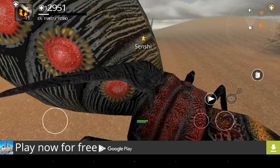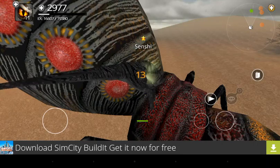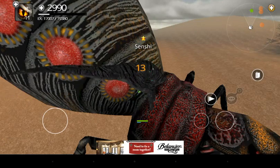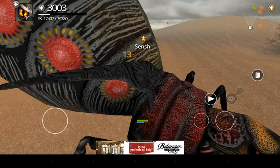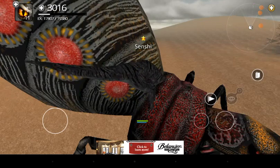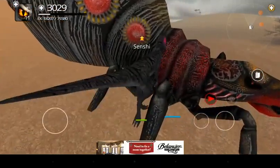Asteroids. I have yet to die from an asteroid. Tornado. Eh. I really recommend you guys check out this game as well as Wolf Online. Both really great games. Ooh, excuse me. But yeah, really recommend you check it out. Oh, that's a scorpion, isn't it? Nope, just a leg. Okay, I got scared.